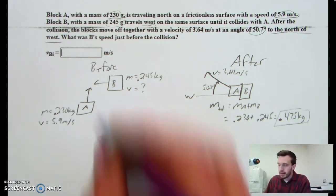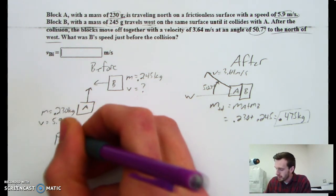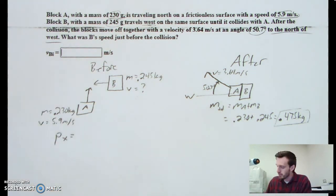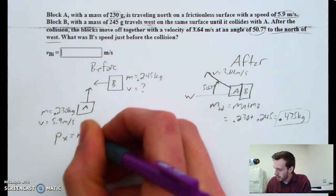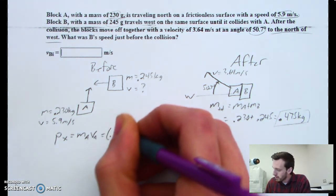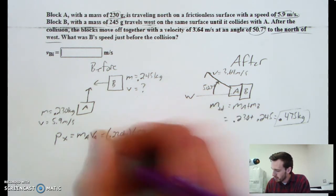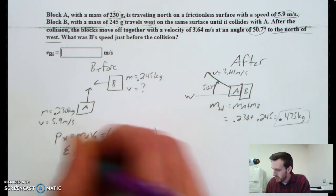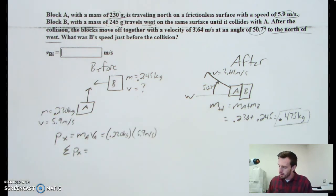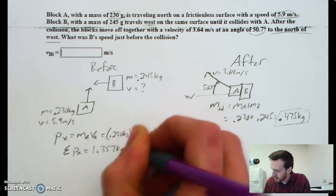So let's keep that idea in mind, and let's write that down as an equation. What we can say here is that the Px, the momentum before in the x component, would be mass A times velocity of A. In this case, it would just be 0.23 kilograms times 5.9 meters per second. So the sigma px, the total momentum horizontally before our collision, would be the mass of A times the velocity of A, or 1.357 kilogram meters per second.